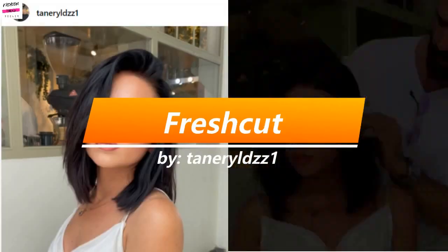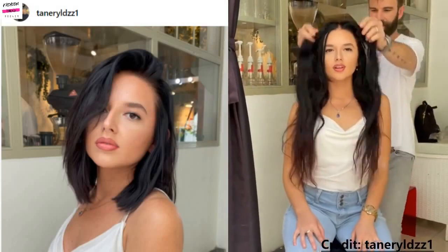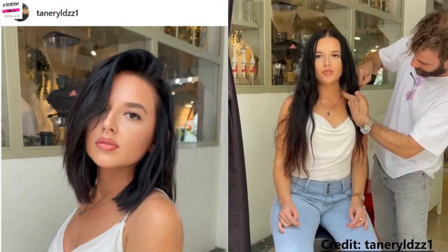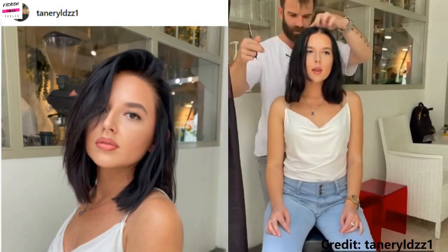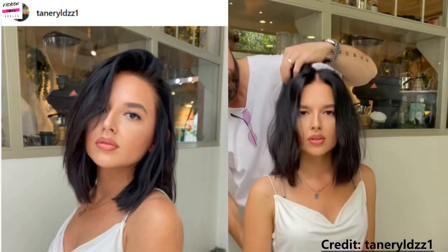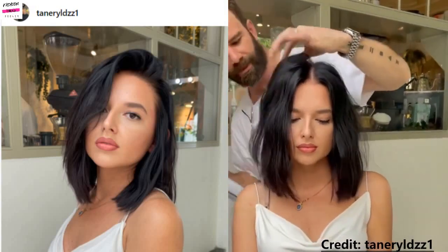So today we are going to check out some must-watch long to short hair transformations. The first one starts off with a girl with super long waist-length hair, and the stylist is cutting it to about shoulder length, so she has a nice fresh shoulder length bob.